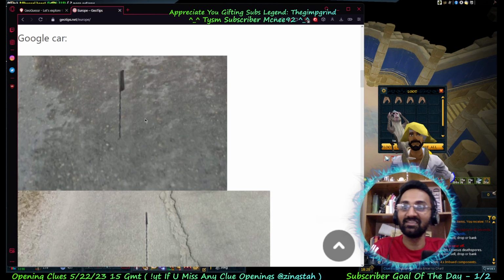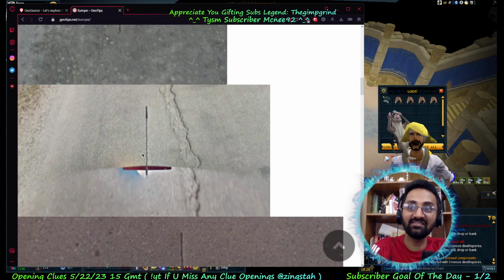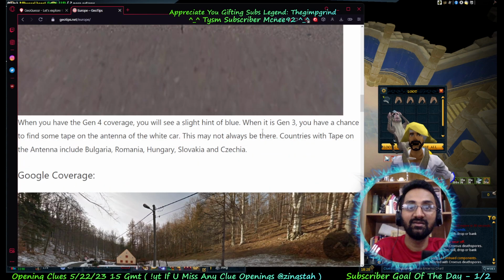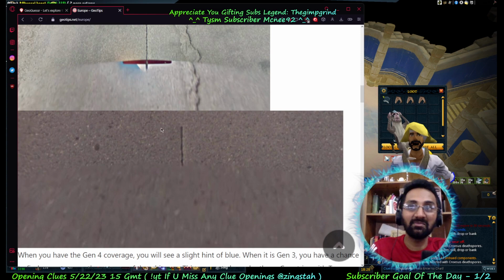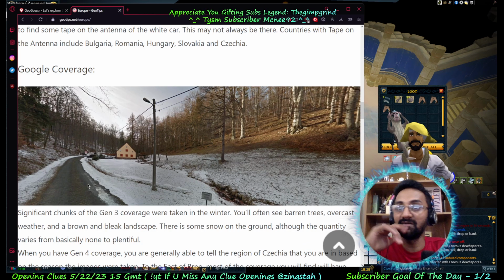Okay, so Meta Google car has a little black flag on it, looks like, on the antenna. Okay. When you have a Gen 4 coverage, you'll see slight hints of blue on it. When it's Gen 3, you have a chance to find some tape on the antenna. Oh, it's a tape. Okay. It's not a flag. This may not always be there, but the countries with the tapes include Bulgaria, Romania, Hungary. Oh, it's a lot of countries. Never mind. Okay. Forget about it.